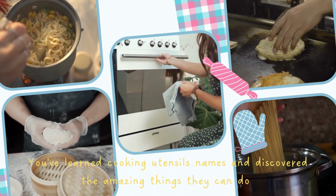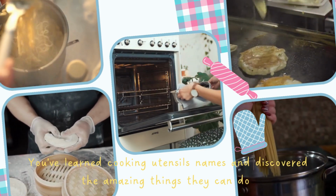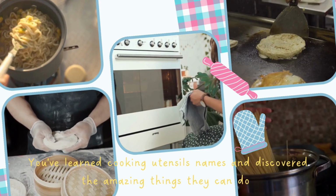And there you have it. You have learned cooking utensils names and discovered the amazing things they can do to turn ordinary ingredients into extraordinary creations.